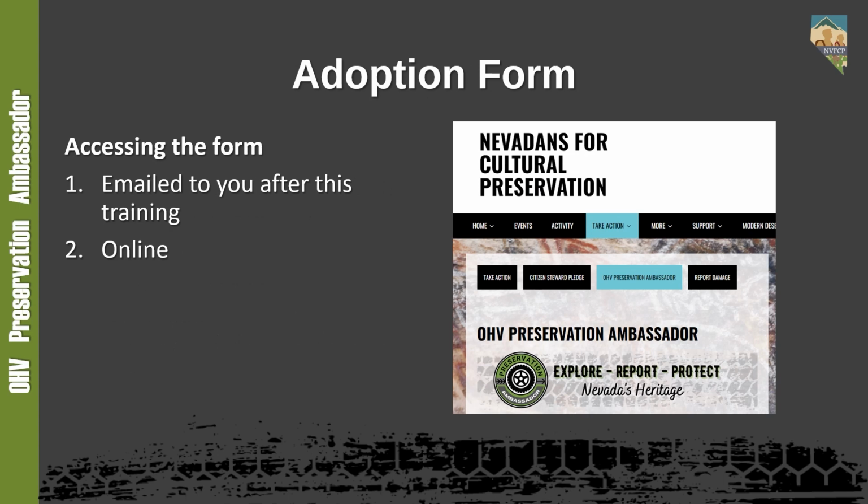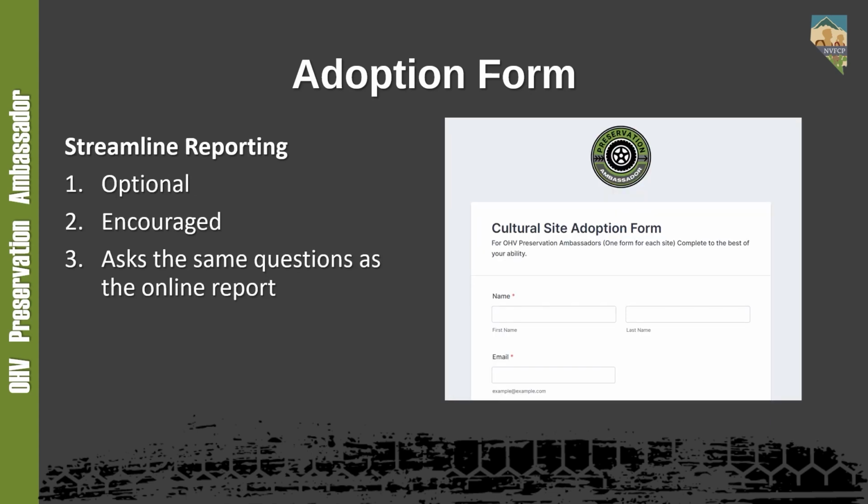The adoption form can be found online or it can be emailed to you after this training. And the goal of you completing the cultural site adoption form, even though it's optional, is because it's going to ask the same questions as the online report. But once you fill it out, then in the future when you report, you can just put the site name. You don't have to fill out things like what county is it located in or any of that. So really what you're doing is you're clearing your site through Nevadans for Cultural Preservation so that every time you go from that point forward, it's super simple to fill out your monitoring report.